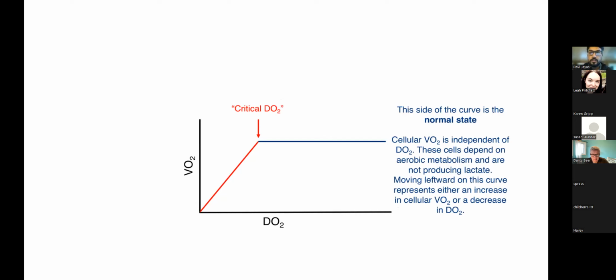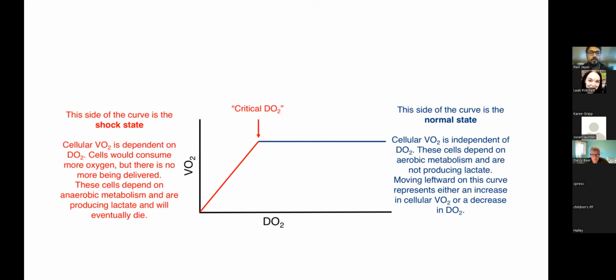But when we start to shift towards the left side of the curve, we get into a more shock-like state where our VO2 is completely dependent on what we're able to deliver. And if we need more energy beyond that, we then have to rely on some degree of anaerobic metabolism. And then you do get production of lactate. Eventually, if you persist in that phase and have an ongoing consumption that is not being matched by your delivery, you start to have end organ dysfunction, or cells that are unable to function the way that they need to.